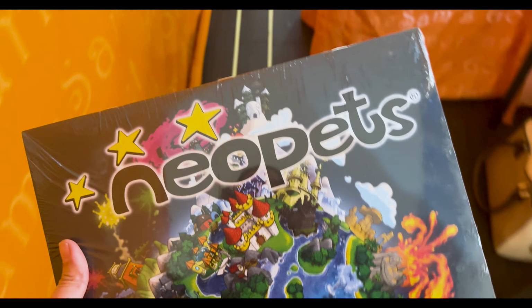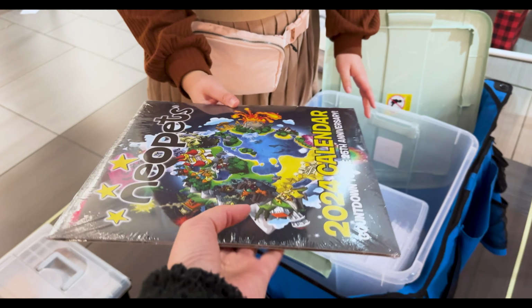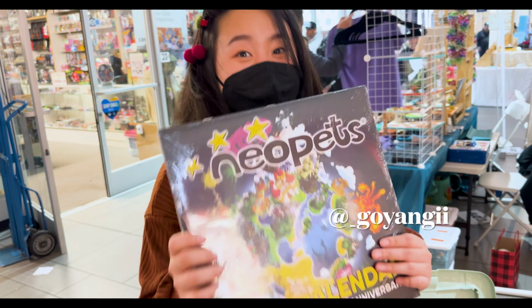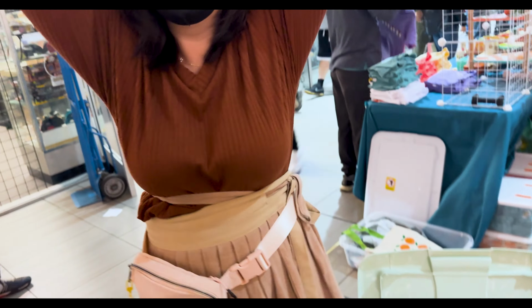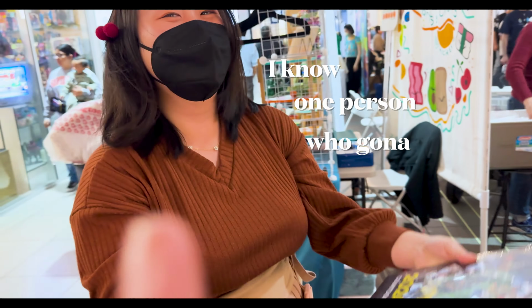I'm gonna deliver my first Neopets calendar. Oh, Sarah. Got this for you. I knew you were gonna appreciate it. They were free at LA Comic Con, and I was like, I know one person who's gonna love this.